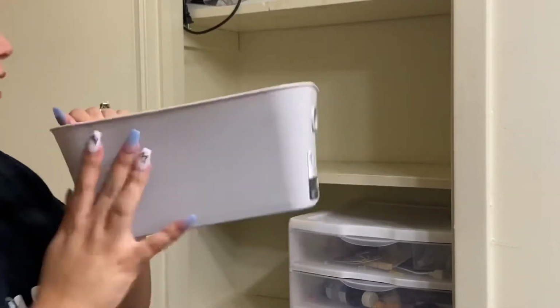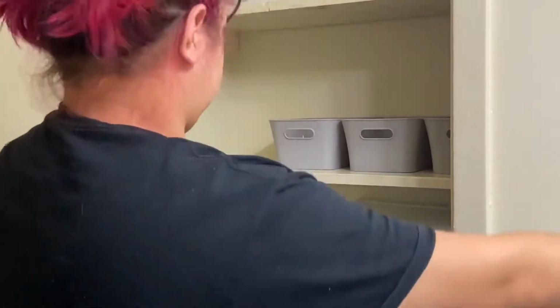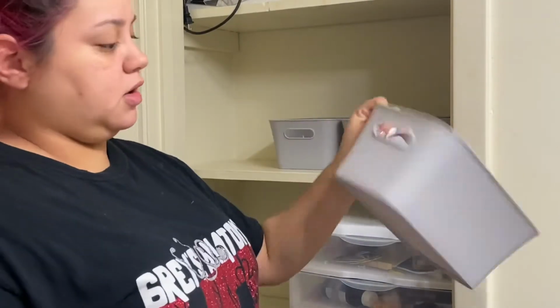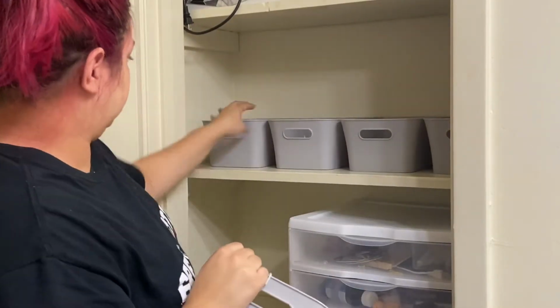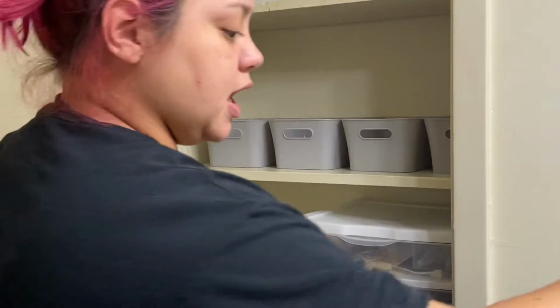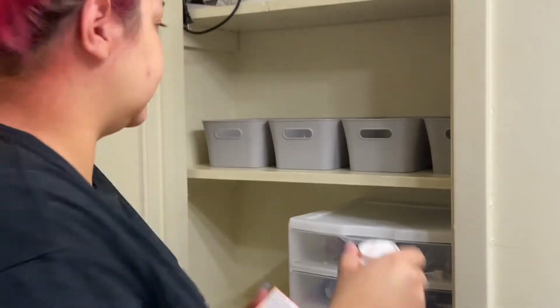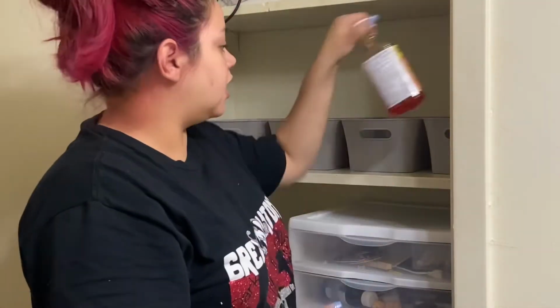The little boxes, I got them for $1.25 at Walmart. I'm gonna use this one for any medicine that we have in this little pantry. In here, and I'm flipping them because on this side they have the little stickers, so I'm just gonna be using the back. And those fit perfect. So we are going to be putting any medication or anything like that we have, over the counter stuff, just because we like keeping it up here because we don't want baby girl to be getting in anything.